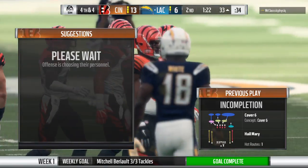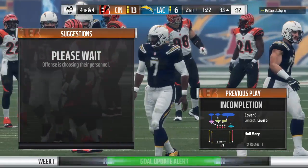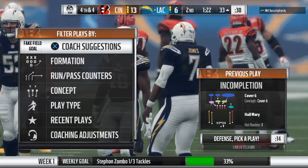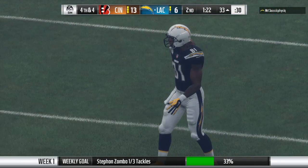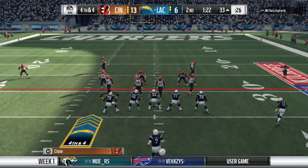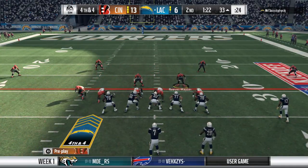I'm not sure we could spot any tendency here on this third down. They could have run it or passed it. Either one was available. They chose to try and get it through the air, but they were unsuccessful. They missed a field goal earlier, so possibly as a result, that's why they're going to try to go for it here on fourth down.